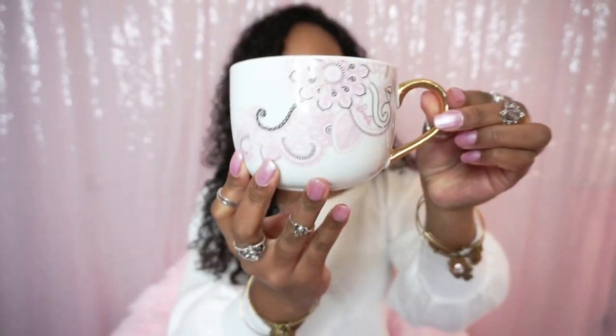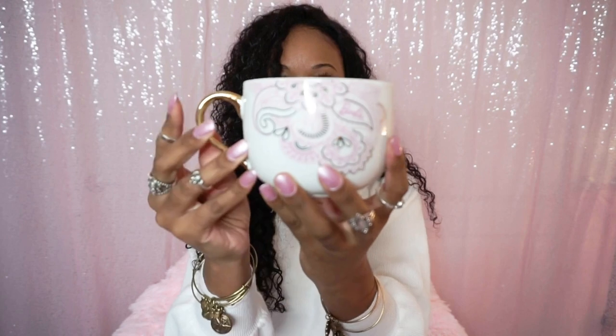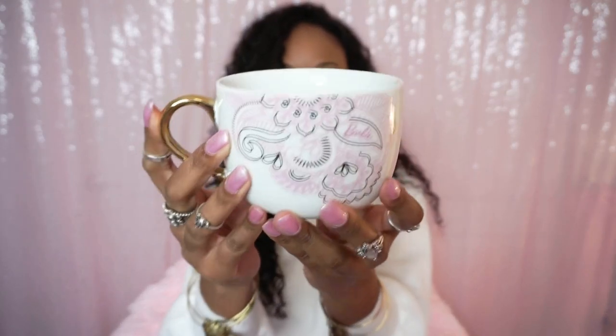And then to go off of the coffee theme, I have this cute little Barbie cup I saw and found on Amazon. Barbie coffee cup. So cute. It has gold and pink details. I had to get it because I loved it so much. And it's pretty big too. So I got this off of Amazon as well.